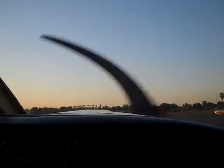The pilot's checking the instruments just to make sure that when he turns the aircraft, all of his compasses and his gyroscopic compasses match with the magnetic compass. That's one of the ways you cross-check to make sure your equipment's working right.